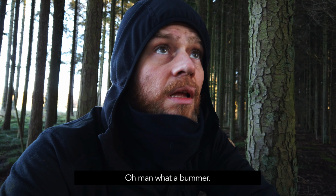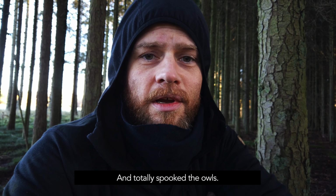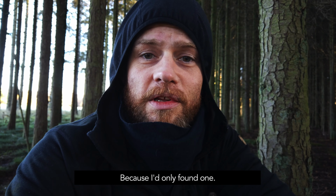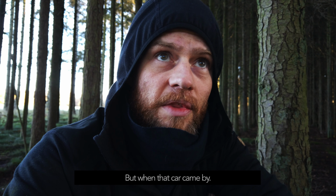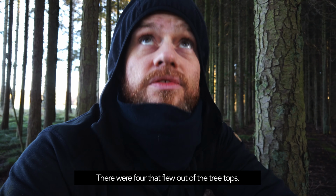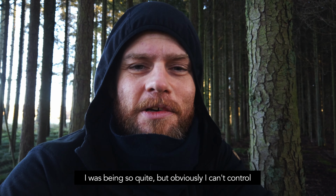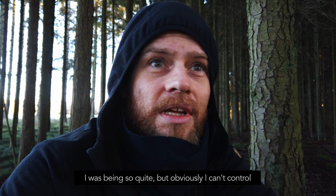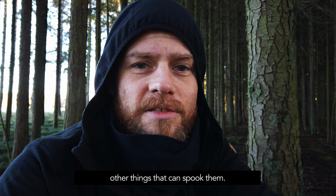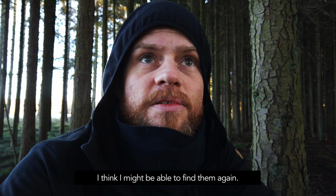What a bummer. A car came by and totally spooked the owls, because I'd only found one. But when that car came by, there were 4 that flew out of the treetops, just like 10 feet away from me. Oh, I was being so quiet, but obviously I can't control other things that can spook them, so they just took off. I think I might be able to find them again.